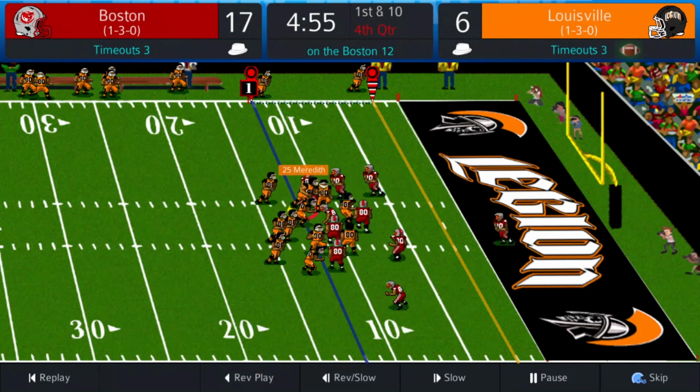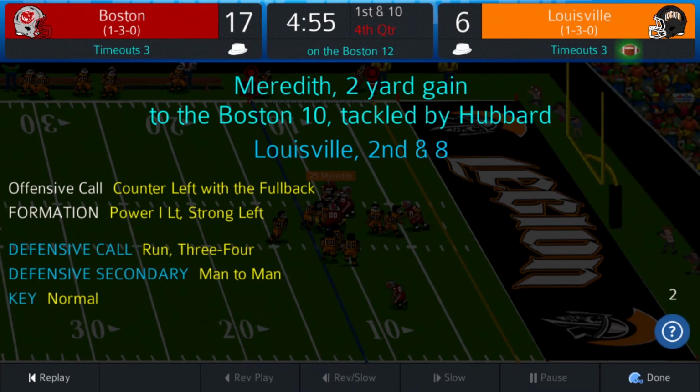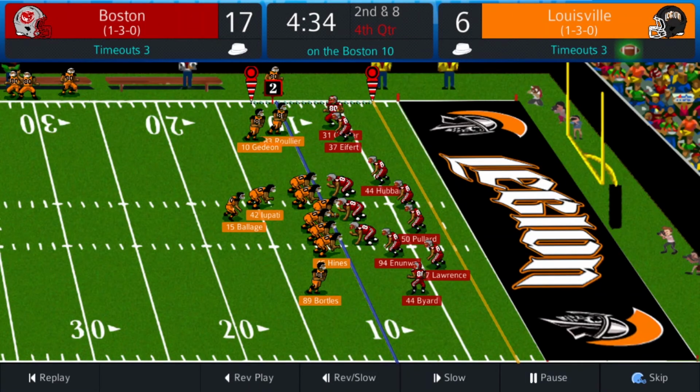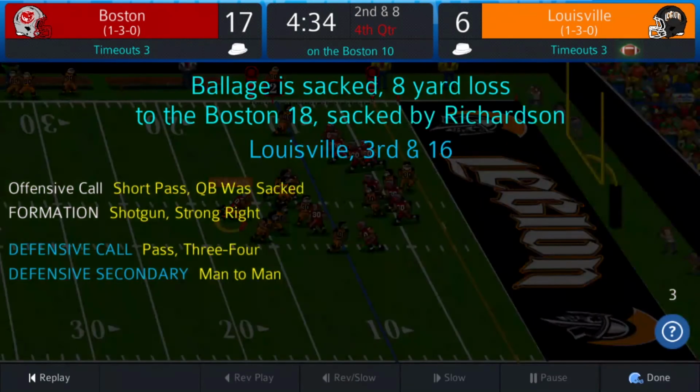Under 5 minutes left, having to resort to the handoff. 2nd down. Meredith, 2-yard gain. 2nd and 8. 4.5 left in the game. Balaj out of the shotgun. Balaj getting pressure. Balaj getting sacked. 8-yard loss. 3rd and 16.